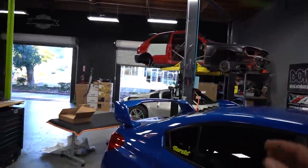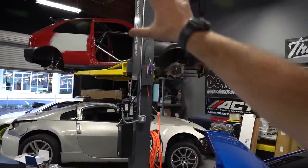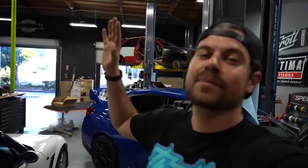Now, we owe you guys a big explanation about both of these cars. I know it's a little bit difficult because they've been here for a long time, but I'm making you a commitment that both these cars will be done this year for sure. We've got a lot of stuff in the works behind the scenes that we can't share just yet, but please be patient.